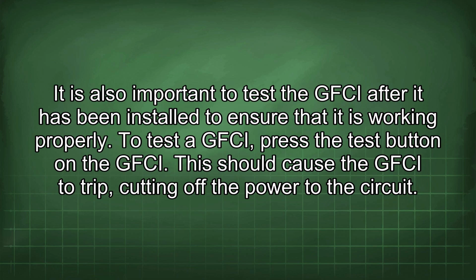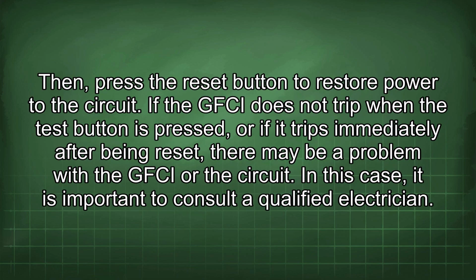To test the GFCI, press the test button on the GFCI. This should cause the GFCI to trip, cutting off the power to the circuit. Then press the reset button to restore power to the circuit. If the GFCI does not trip when the test button is pressed, or if it trips immediately after being reset, there may be a problem with the GFCI or the circuit. In this case, it is important to consult a qualified electrician.